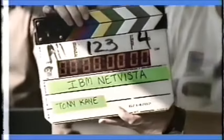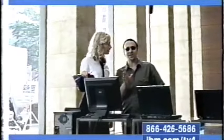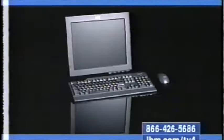IBM NetVista. Real people, not actors. Excuse me. Come on, I want to show you some computers. This is the NetVista. Beautiful design. This monitor is gorgeous. So what is this about? I have too many people looking at me. I could see that on my desk. Have you ever lost any data? Hasn't everybody lost data at some point?